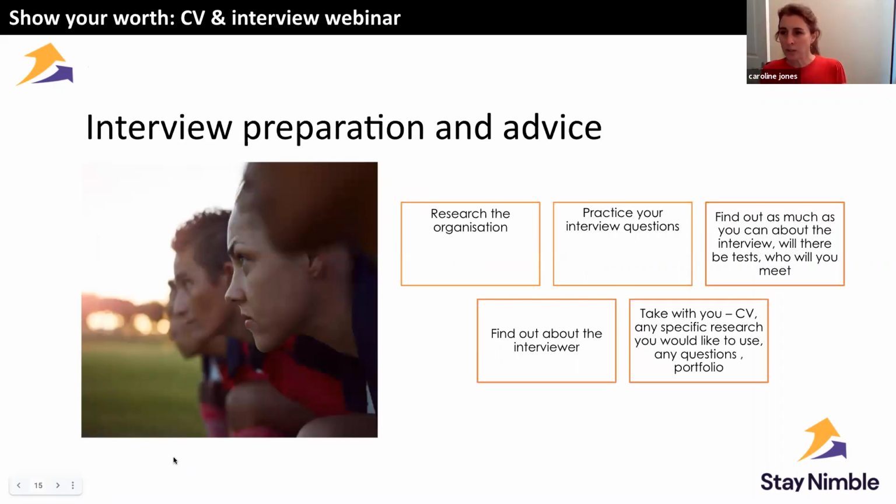So now just sort of recapping and making sure we're all in the right place. We've done the research. We've practiced the questions, ideally on Zoom with a friend or with a Stay Nimble coach. You have found out from the person who's found out from the organisation that you're interviewing what is going to be required. Are you going to be tested? What sort of interview is it going to be? Is it going to be more about you, or is it going to be more about the job, or what are they going to throw in? Are they going to do psychometric tests with you?